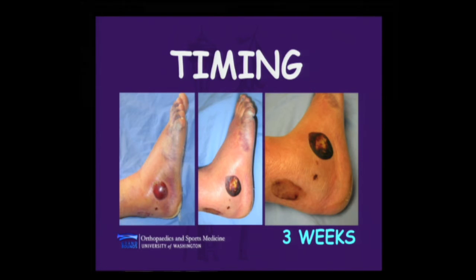We've learned early on that timing was critical, and if you wait long enough, even the more complex soft tissue envelopes will resolve. And this is just an example of a 70-year-old man who we ultimately treated, but you can see it took 3 weeks for him to resolve his soft tissue envelope.